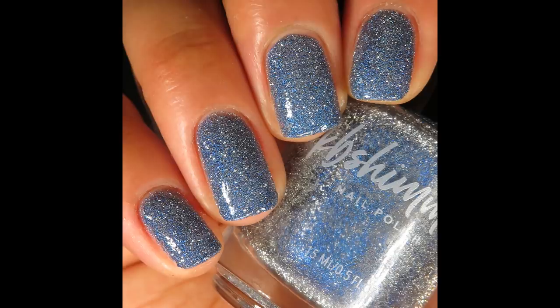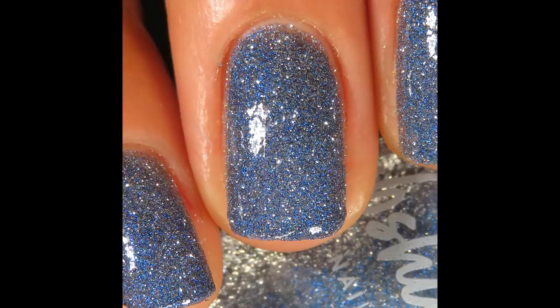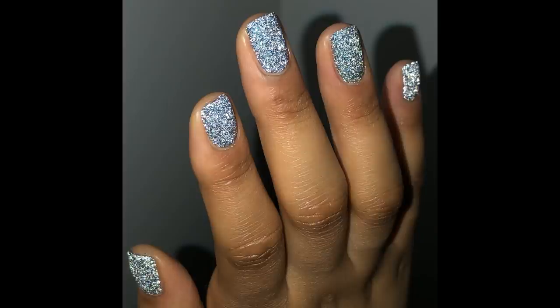Pictured are two coats of The Chosen One from KBShimmer with a glitter smoother and a glossy top coat.